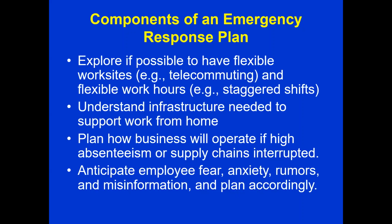And the other components of an emergency plan is to explore, if possible, flexible work sites such as telecommuting and flexible work hours such as staggered shifts. Understand the infrastructure needed to support the work from home. You may need more IT support or notebook computers. And plan how businesses will operate if you have high absenteeism or supply chains are interrupted. And anticipate there will be employee fear, anxiety, rumors, and misinformation, and try to plan accordingly.